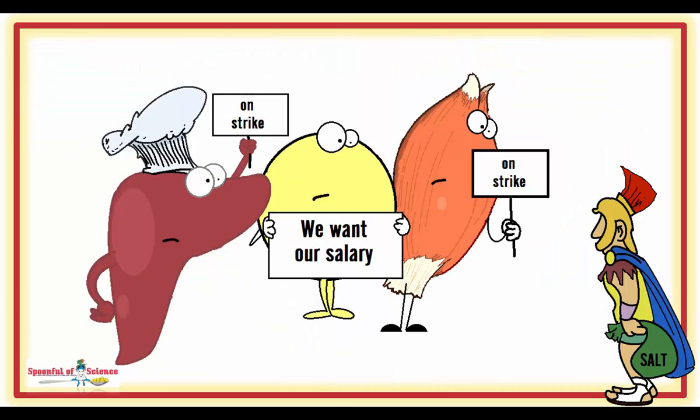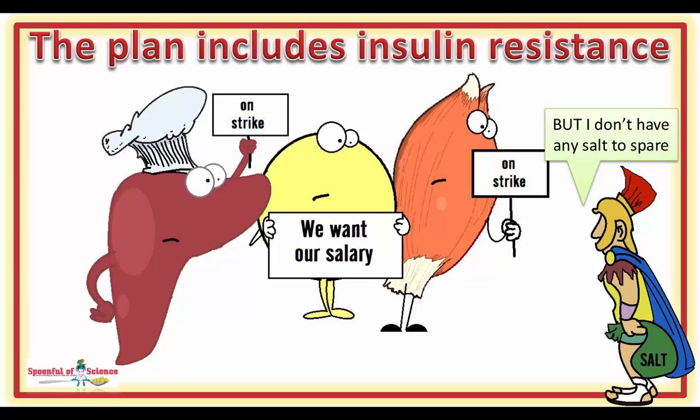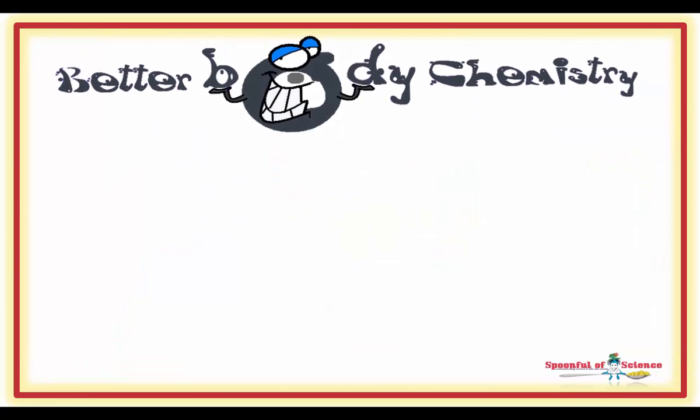But even if you are salt sensitive, you still need salt. You need sodium. And if you don't consume enough, your body makes a plan. And the plan includes increased insulin resistance, which in and of itself is not a disease, but it isn't a recipe for better body chemistry.